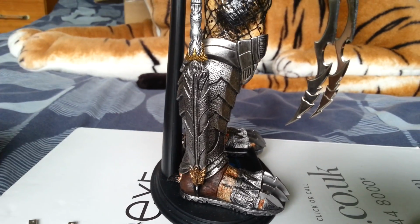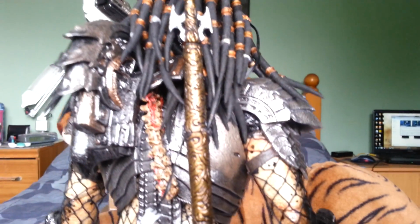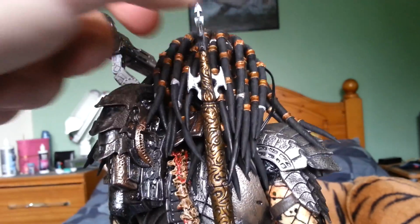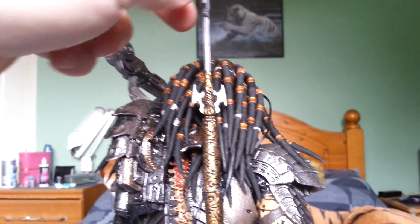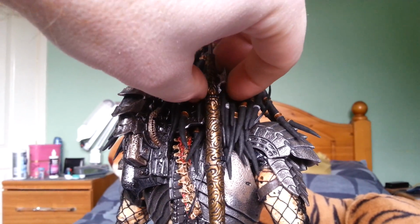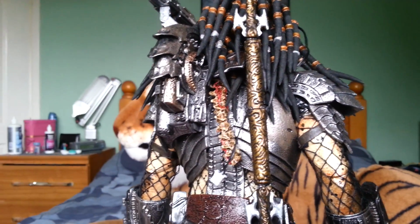Fits nicely in the sheath, which just pushes into a little hole on the side. And round the back we have his extendable spear, which is exactly the same as the original. There's a clip on the back, you just push it in. Now just to show you, it does extend. It's quite large, but I'll tell you what, I'll show you that when I've got it in his hand when I'm posing him up. And there's his medikit. Would have been nice if this could have opened up, but I guess you can't have everything.